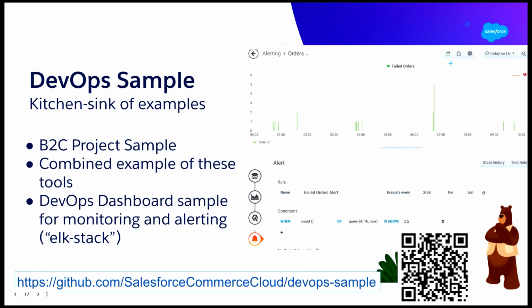And we'll have the aforementioned code tours to walk through how the project is set up and how the project works. In addition to that, I'm adding a Docker-based DevOps dashboard into the repo itself to showcase how teams can use open source tools to monitor and alert on their B2C instance off-platform. Things like using Elasticsearch, Logstash, and Kibana to process B2C logs offline, and using Grafana to alert on those logs and other metrics like, for instance, order failures, service failures, job failures, etc.